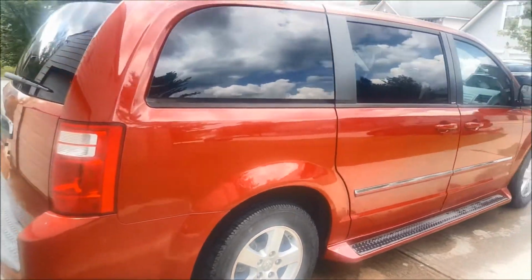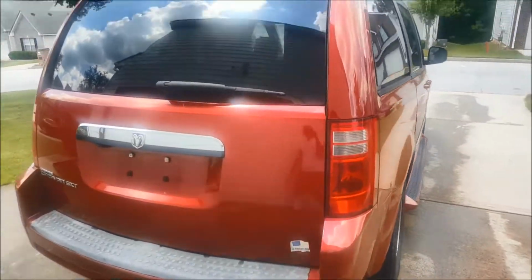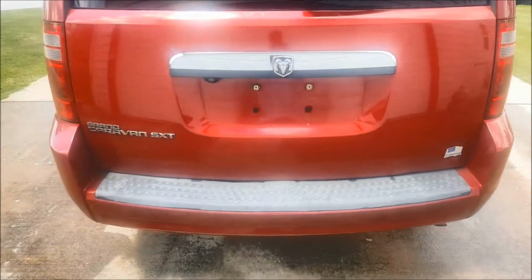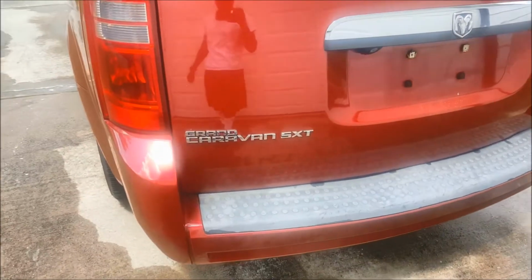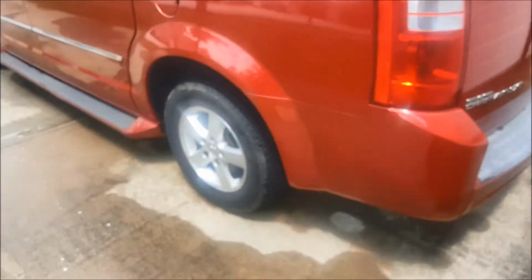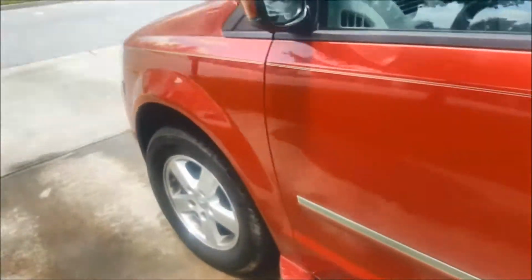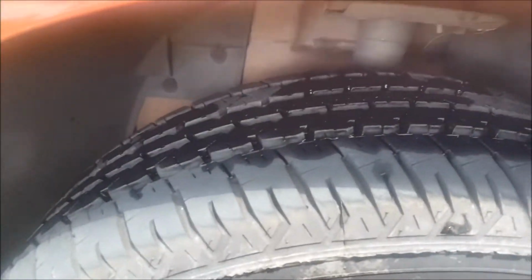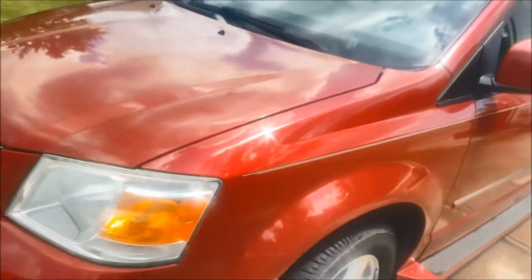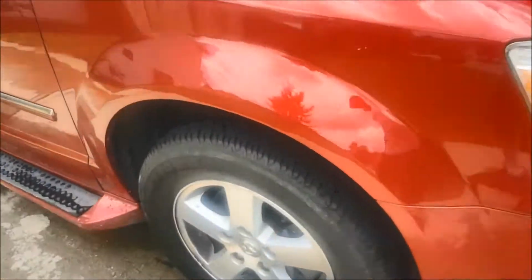Stay tuned, guys. Alright, now in this throwback video, guys, we got a 2008 Dodge Caravan SXT. I always get that messed up. SXT, which is the big boy version. Everything was automatic. All the doors open by themselves. Instead of just the front driver and passenger door, the side doors open by themselves, and the back opens by itself with the remote and everything.